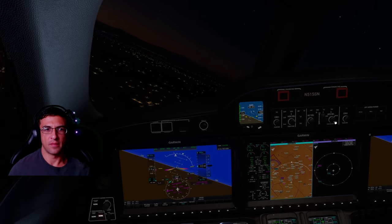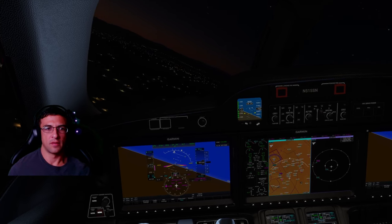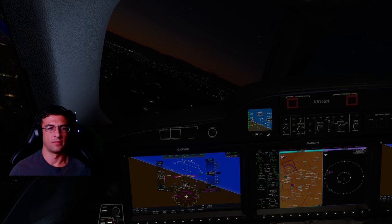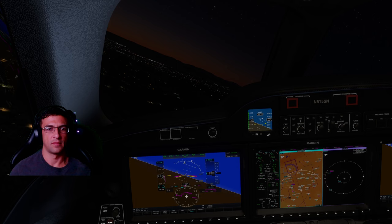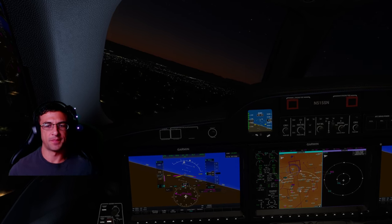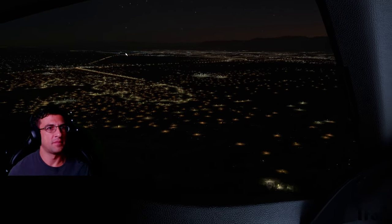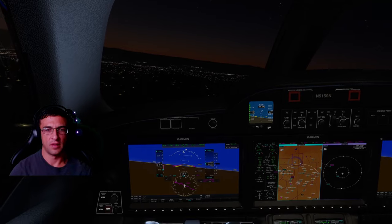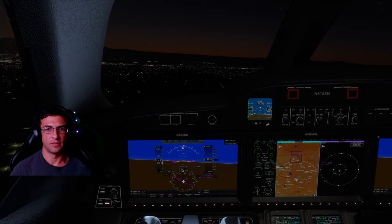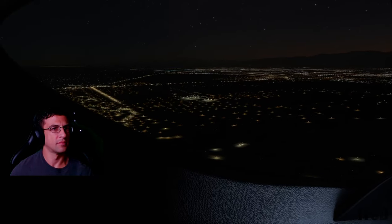Southwest 538, traffic 1 o'clock, 10 miles opposite direction, level at 10,000, they're restricted above you. Alright, heading 260, slowing to 210 knots. 1 o'clock, 10 miles opposite direction, north. So have the field in sight. Level at 9,000. Number 2, Tango Mike, traffic in sight and field in sight. Roger. Traffic in sight, something's happening. Roger.